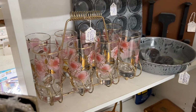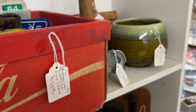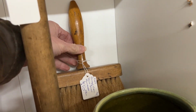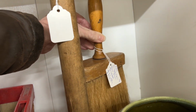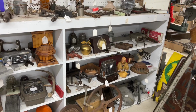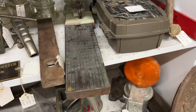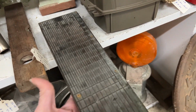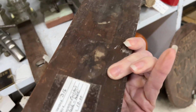I thought this glasses set and carrier was really pretty. And then I've seen this wallpaper brush here many times. It's more than I want to spend for resale, but it is an awesome one. Has a great look. It's nice, thick, and fat. This booth always has interesting finds. They're not always priced low enough that I can buy them for resale, but still pretty fun to look at.